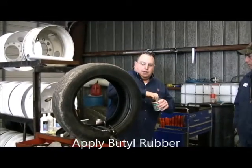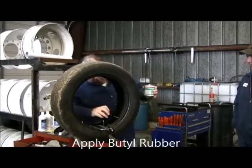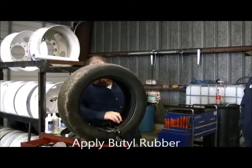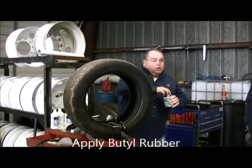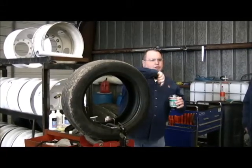After we buffed, this is basically butyl rubber in a can, inner liner in a can. Cover the whole repair area. You don't have to be pretty with it. Just cover it up, okay? You don't have to cover the back of the patch, but I'd cover around the edges of it, okay?